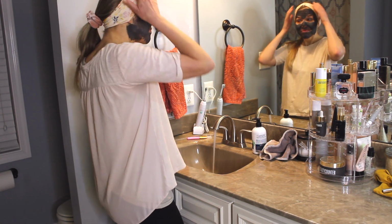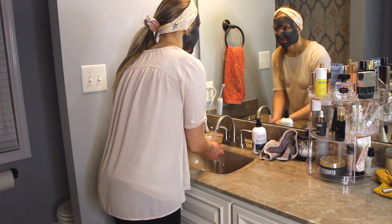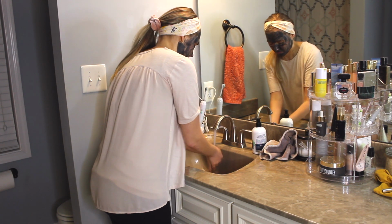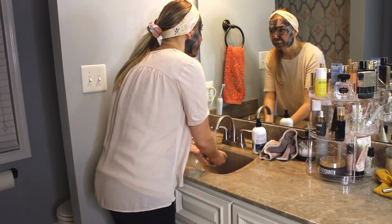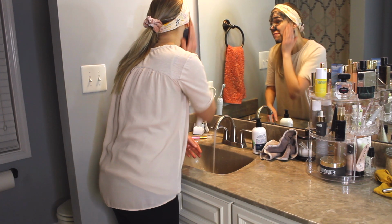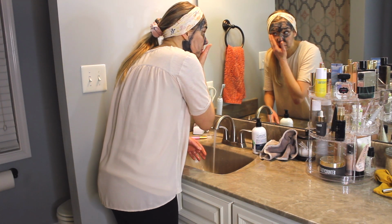Okay, so it has been 10 minutes, so it is time to wash the mask off. So again, I use warm water and I kind of massage the warm water onto my face. And then I also use my microfiber cloth again to help the mask come off more easily. And once I have all of the mask off, then I just pat my face dry again with a towel.